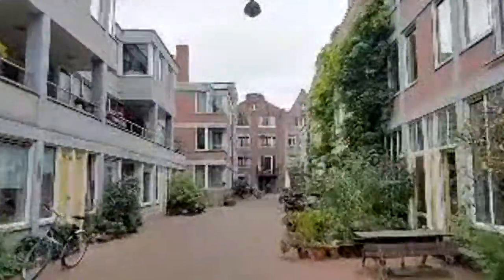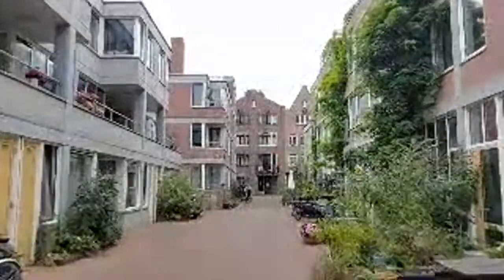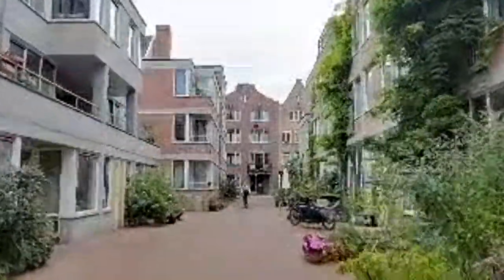Heading into the island. So this was a very, very industrial area in those years.